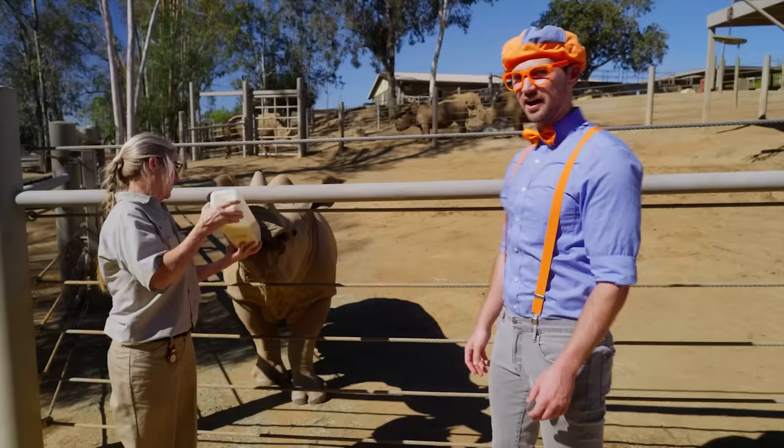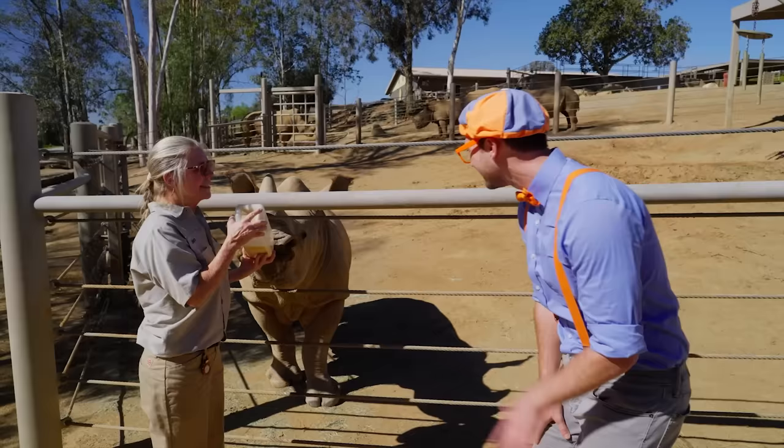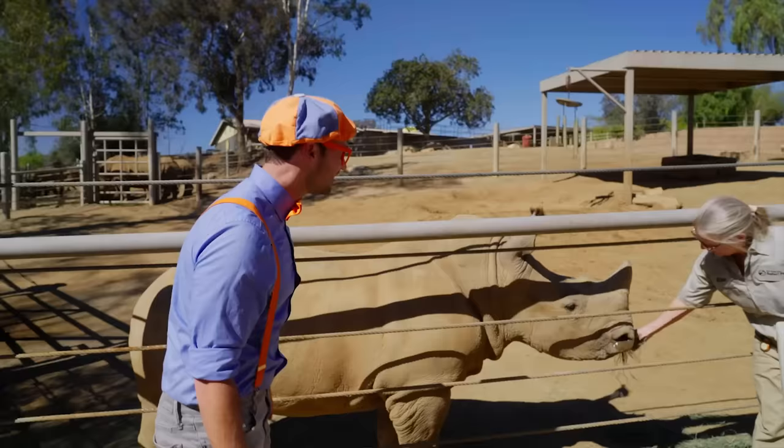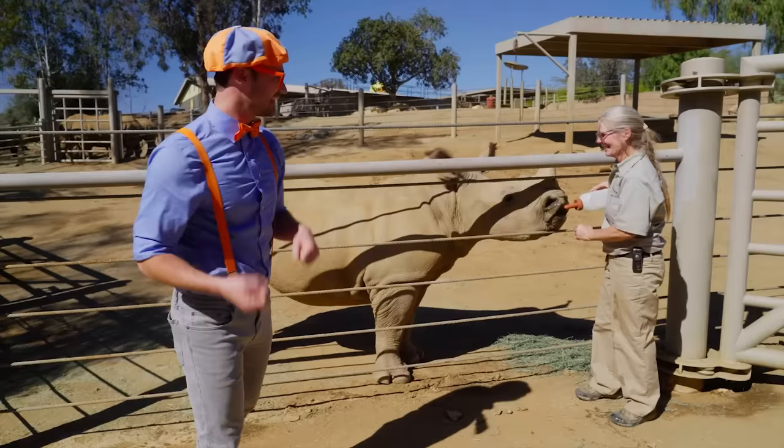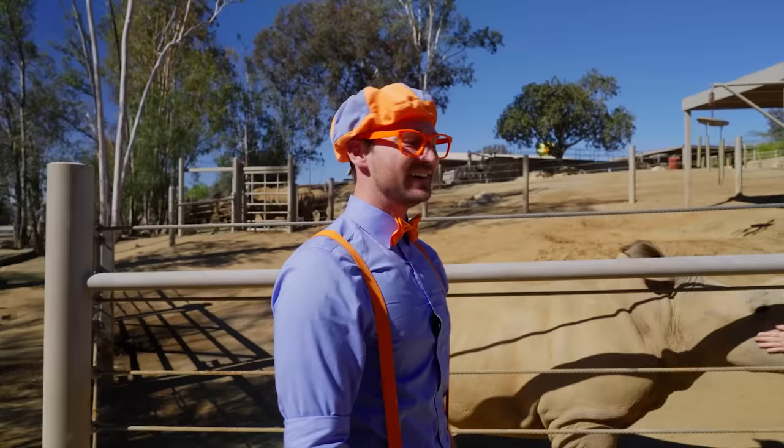Oh, and he looks a lot smaller than an adult massive rhino. Is he a baby? He is a baby. He's a little bit over a year. So he's going to be getting bottles for a little while longer, a few months. Okay. It's going to take him a while to get as big as a big rhino. Yeah. Oh, and it looks like he likes some hay. Arthur is so cool. And that was really cool being able to help feed Arthur. I'm getting kind of tired though. Wow, rhinoceros is so cool.